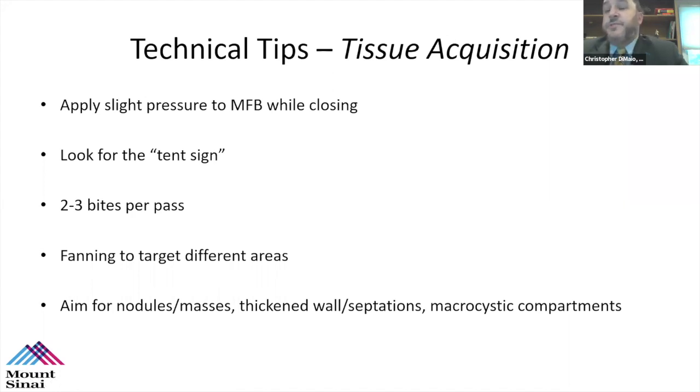When I started doing this, I would typically do 1 bite per pass. But knowing that each piece of tissue is like gold and we really want to get in and get out as quickly as possible, I will tend to do 2 to 3 bites per pass. And as I said, I will typically use that fanning technique to target different areas.